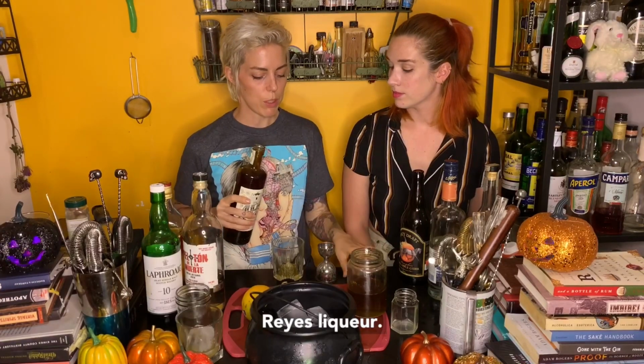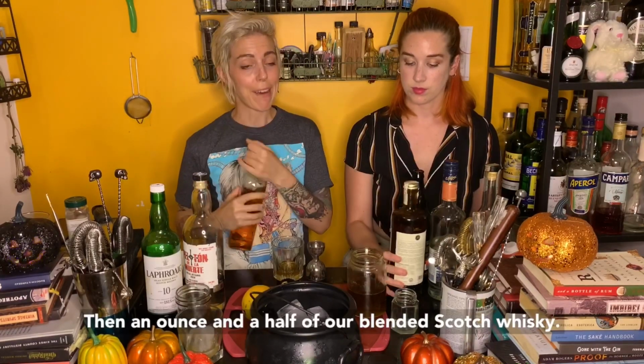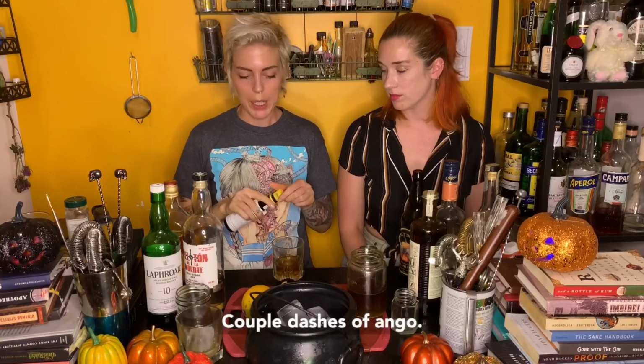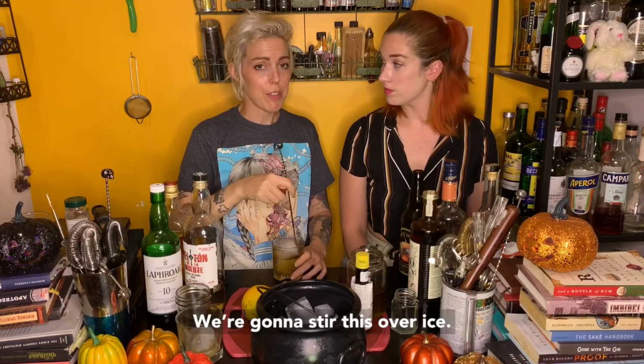So we're gonna use a half ounce of our pumpkin liqueur, a half ounce of our Ancho Reyes liqueur, then an ounce and a half of our blended Scotch whiskey. Couple dashes of bitters. I'm gonna stir this over ice.